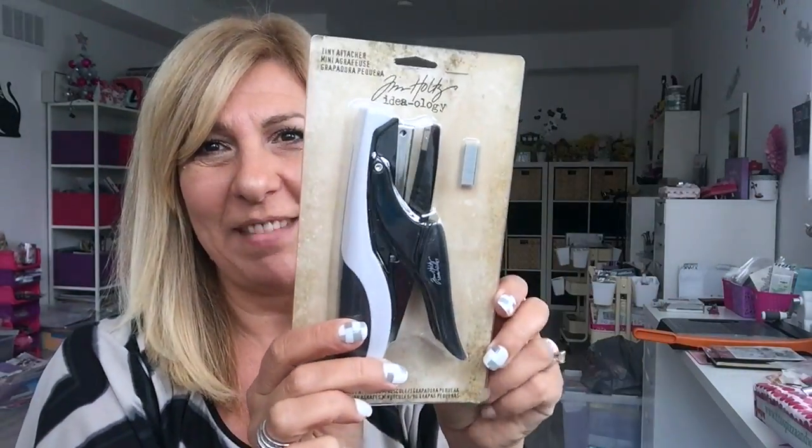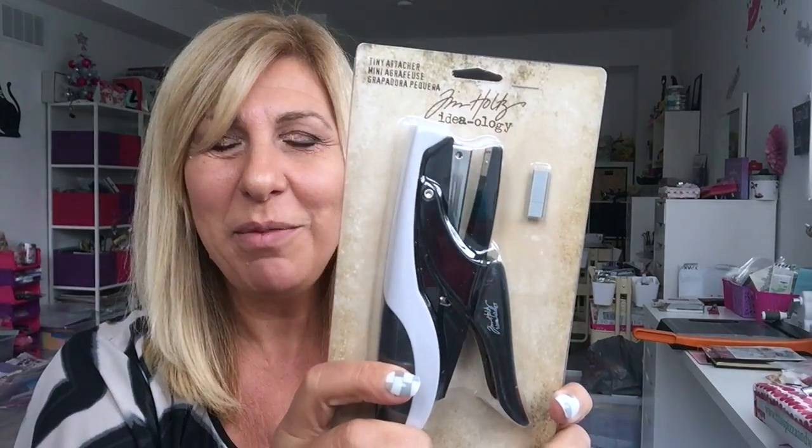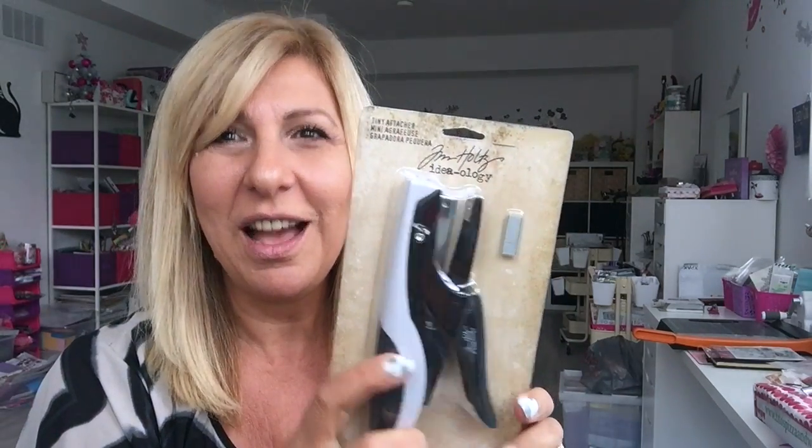I got Fevi's hair. And she had ordered these misters or these spray bottles that you can put your own paint or something in. She gave me one and Tina Epp one out of the package. And I love this one. She got me the Tim Holtz Tiny Attacher. I love it. Yesterday I was working with it. I loved it. Thank you, thank you, thank you.